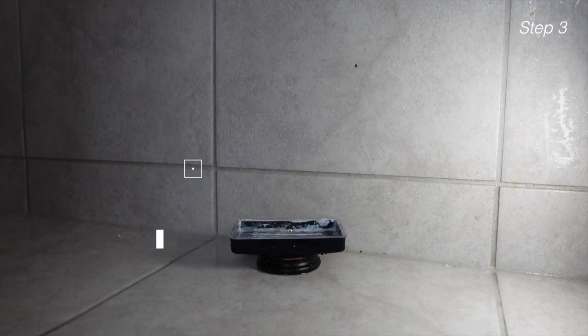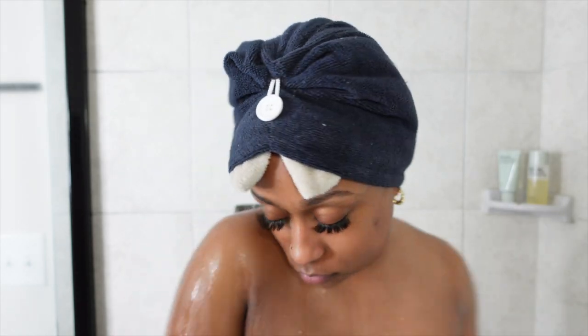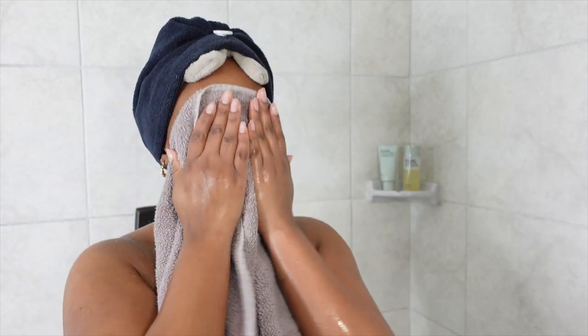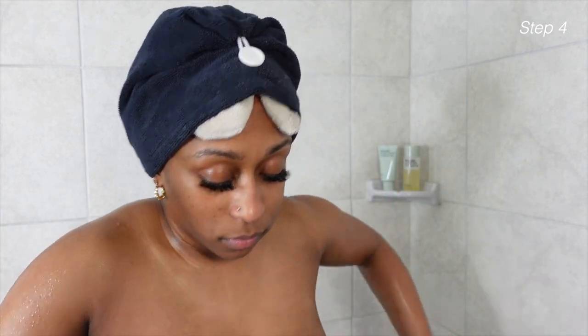To wash my vaginal area, I just use regular soap. I know some people can't use regular soap because they're really sensitive, but it works for me. I'm not sensitive. I just ensure to not get the soap inside of my vagina and just clean around it in my pelvis area. And before I get out of the shower, I personally like to be completely dry.